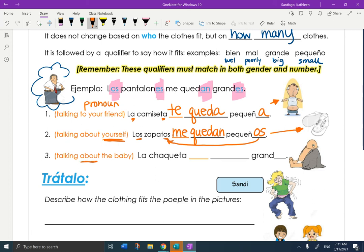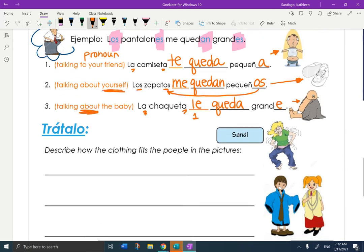Now we're talking about the baby right here at the end. Okay. La chaqueta becomes le because we're talking about one baby. Okay, one baby. La chaqueta le. How many jackets are we talking about? Well, la chaqueta, just one, so it's going to be queda. And grande ends in an E, E is for everybody. So it stays grande. La chaqueta le queda grande. The jacket fits him too big. Okay, it's too big. Now I want you to try it.